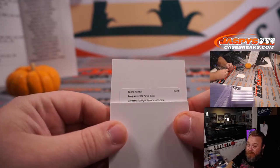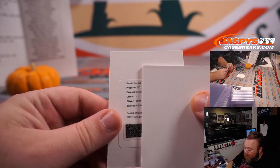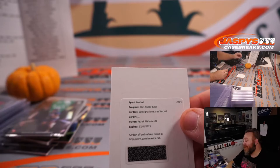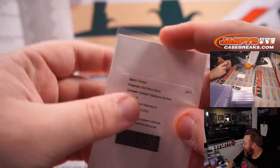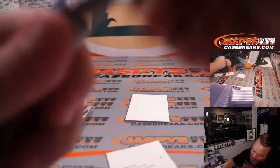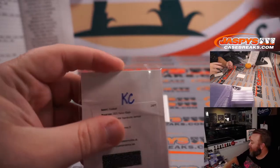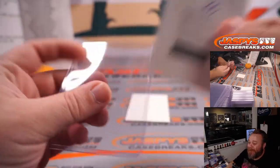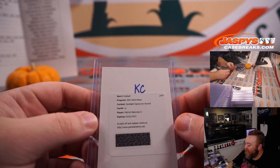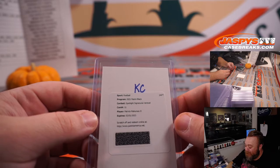Spotlight Signatures Vertical. So just like that TJ Watt. Card number 11. It's probably a vet. No. Holy shit. Patrick Mahomes. Kansas City Chiefs. Wow, what a case. Guys, there's another half of this case. I told you there's something weird with this case with vet autos. Spot 0 in the Chiefs random order block, which is part of Tampa Bay. Chris DeBona. Patrick Mahomes Spotlight Signatures. Kansas City Chiefs.